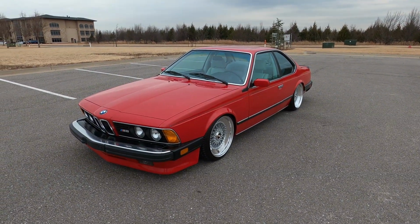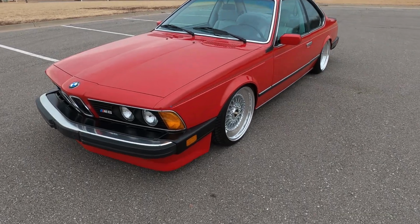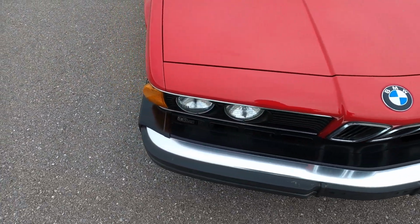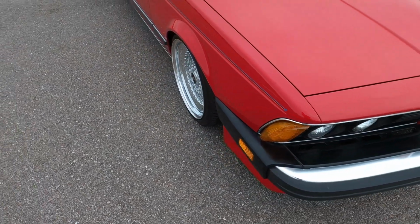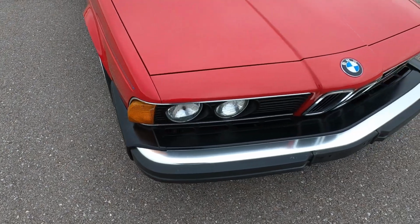Hello everyone, I'm Seth with Exotic Motorsports, and this is our 1987 BMW M6 with 78,255 miles. This car is fitted with original BBS RS wheels and airlift suspension.